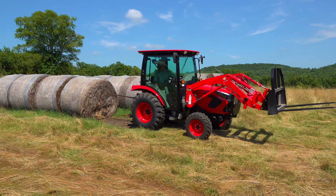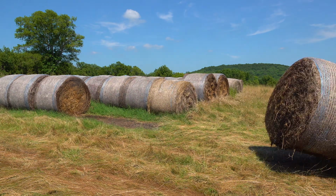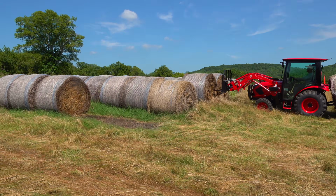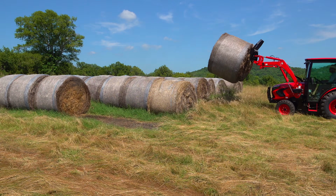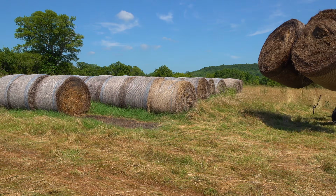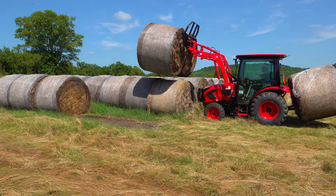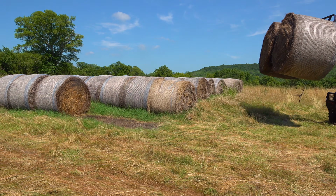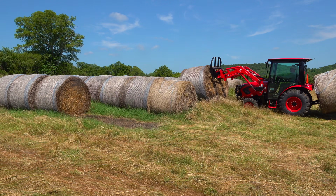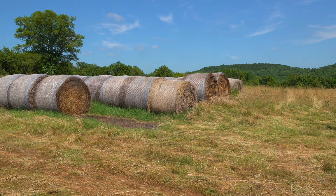I've sped this up because it's the exact same demonstration we did on the previous video. This is a small tractor carrying 3 round bales at once, and it doesn't even have wheel weights or loaded tires. These are only 4-foot by 5-foot round bales, so I would say they weigh at a minimum 800 pounds and at a maximum around 1,100 pounds. So we're probably carrying about 2,000 pounds high enough up in the air to set it on top of the other bales. Most of the competitor tractors in this size and price range won't do that.